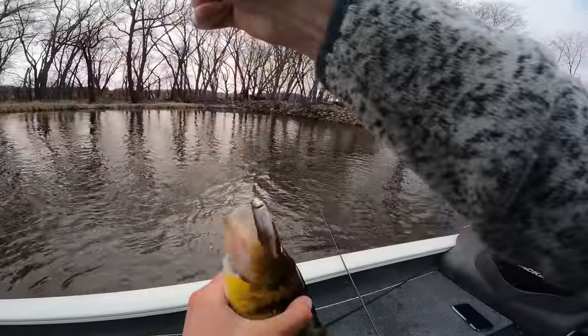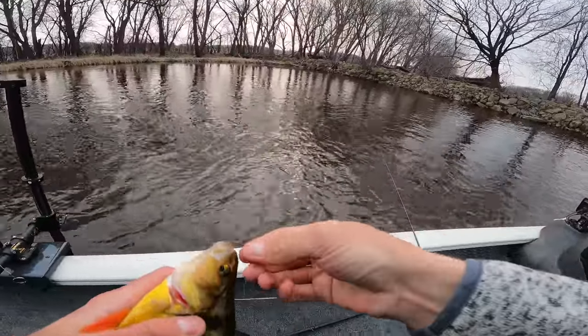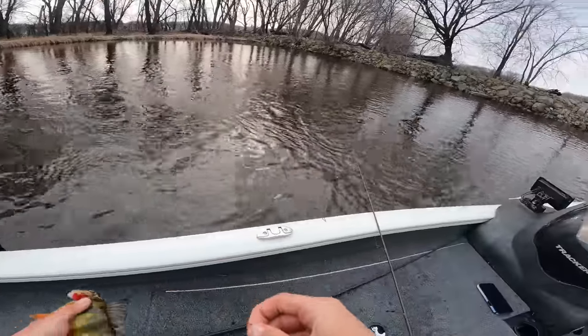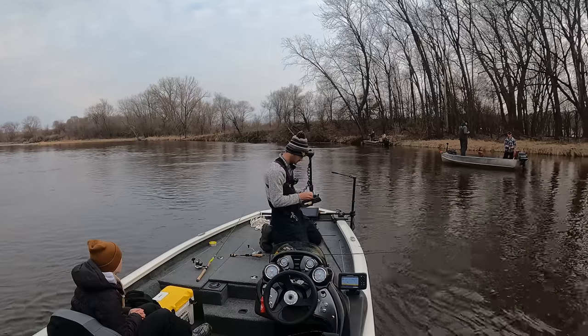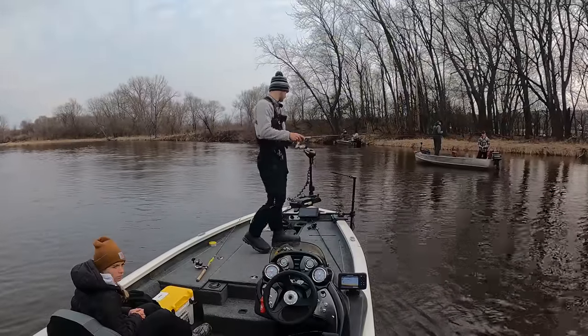And another one. All right, get you back in the water, buddy. You're a little littler than that last one. There's gotta be just a huge school of these perch up here. Nice jumbos. There you go, buddy. I'm just gonna throw back on the same minnow. You can catch me another one. All right, let's toss back in here.